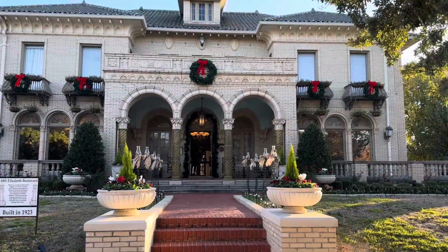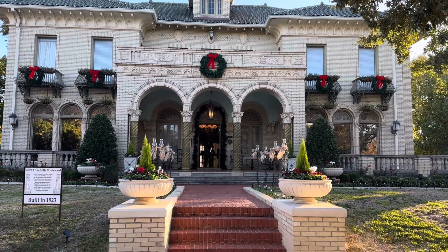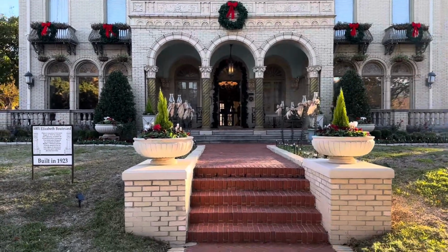This is an Italian inspired house, so pictures and videos aren't allowed, at least in this one. So hopefully I can take y'all on the inside of one. If not, I'll be getting outside. It's really nice. It's really nice. And the great granddaughter lives there, so pretty cool.